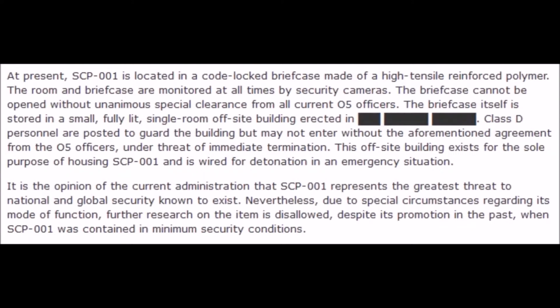Class D personnel are posted to guard the building but may not enter without the aforementioned agreement from the O5 officers, under threat of immediate termination. This off-site building exists for the sole purpose of housing SCP-001 and is wired for detonation in an emergency situation.